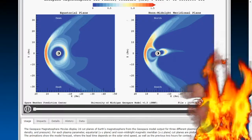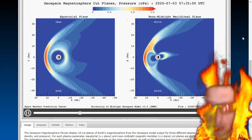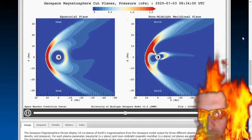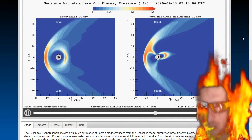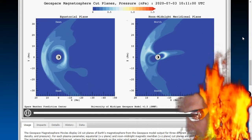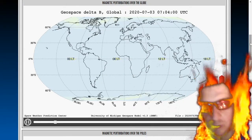Solar wind density, 420. And here's the Geospace Magnetosphere movie. Everything looking pretty steady so far, and that's 4 hours of data. Expecting to see a decrease in the pressure here at the end, as we see very, very low, there you go, a very low velocity solar wind as the density dropped off. And really the density and the velocity.